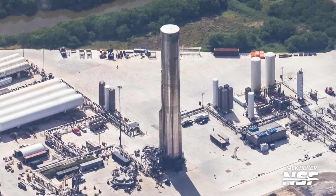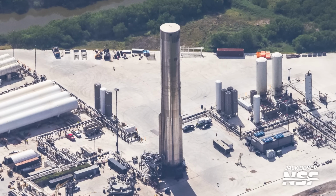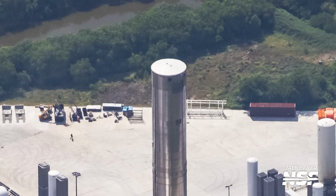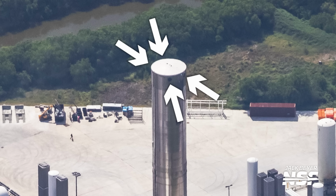When Caesar and I flew over, Booster 17 was present at the Massey outpost. You can also see that the new cap that boosters have these days has been installed on it and is covering up some more of the sensitive bits of the booster at the top of the forward dome. This cap is non-permanent and will be removed once the booster receives its hot staging ring. You can also see that the booster still lacks the 4 grid fins, which are also not installed yet.